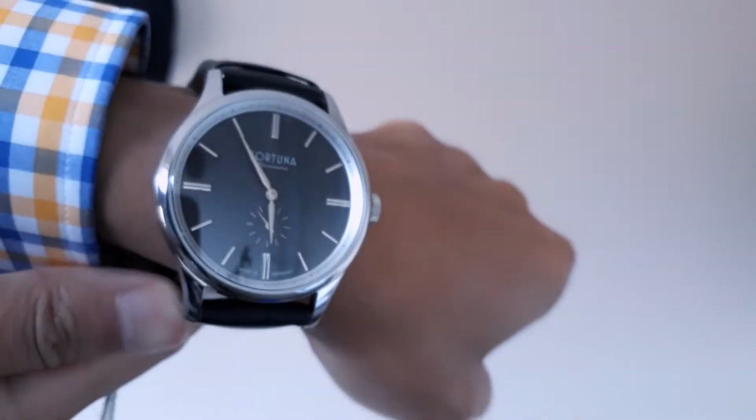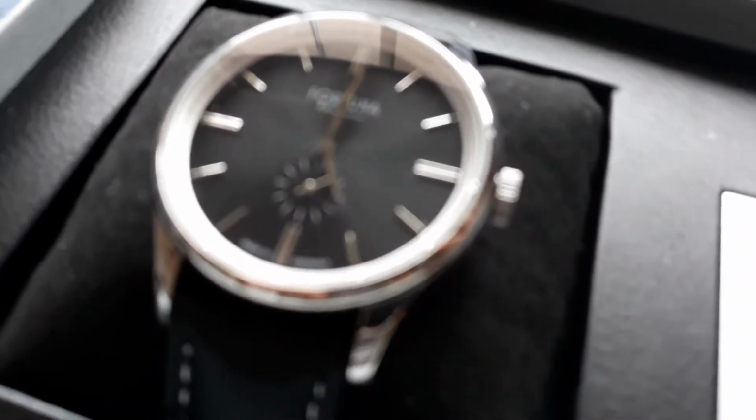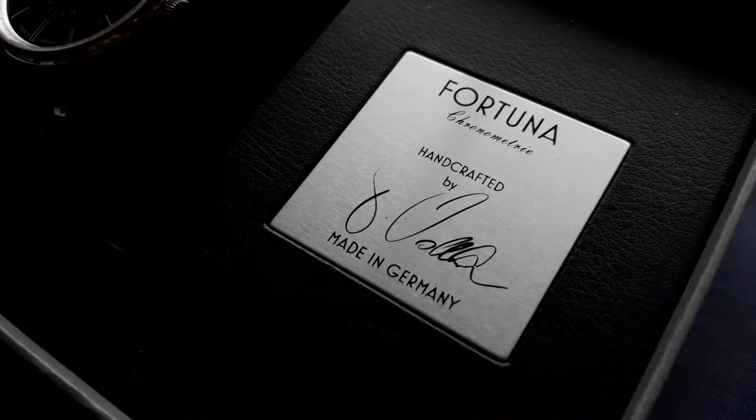It's got a nice domed glass here. It's probably like a sapphire, but it's got the dome there. But yeah, I do like the black dial and the black leather. It's a nice departure from all the watches that I own. I don't really own any black watches.